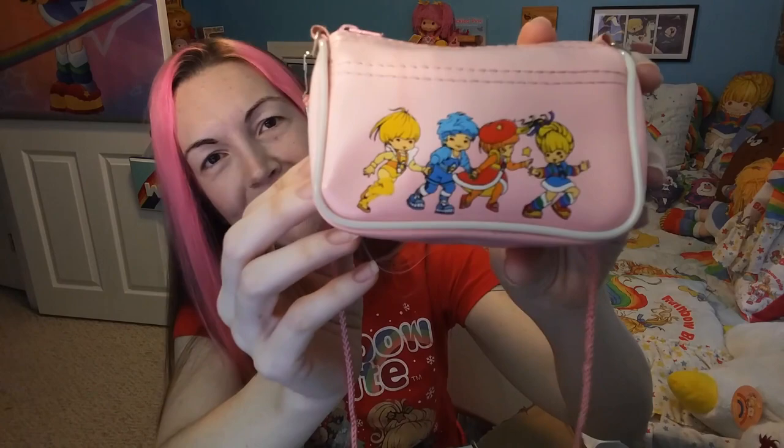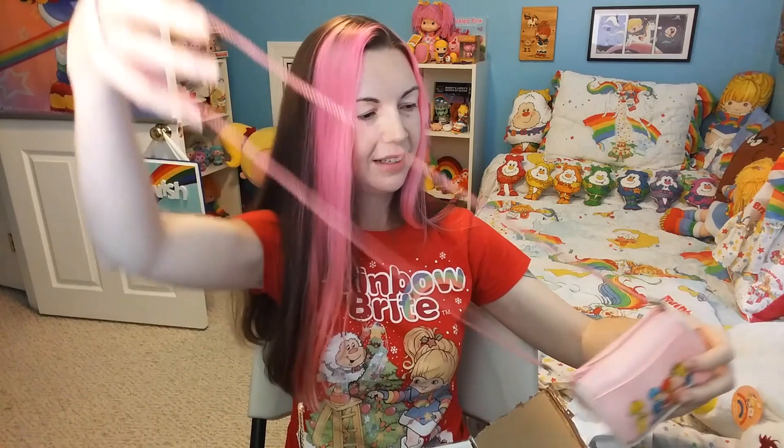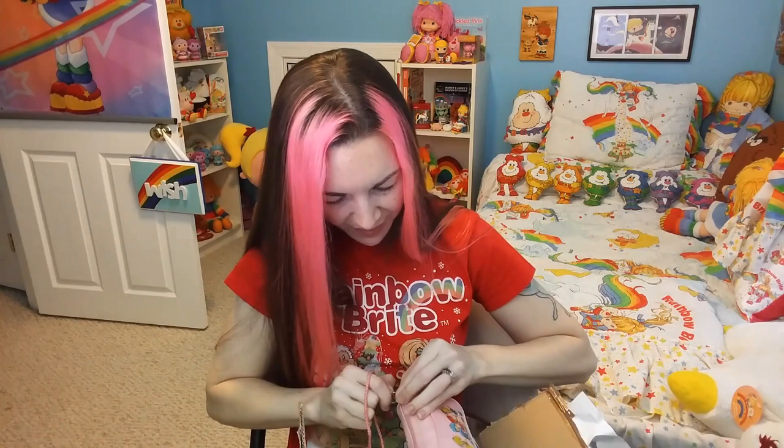And the three of them are holding hands. And then Lala is reaching for Rainbow's hand, like, come on, let's all hold hands and skip and jump and play and be awesome. Oh my god, this is in such good condition. This had to have never been used. No, it can't have been. It's in too good shape to have ever been used.